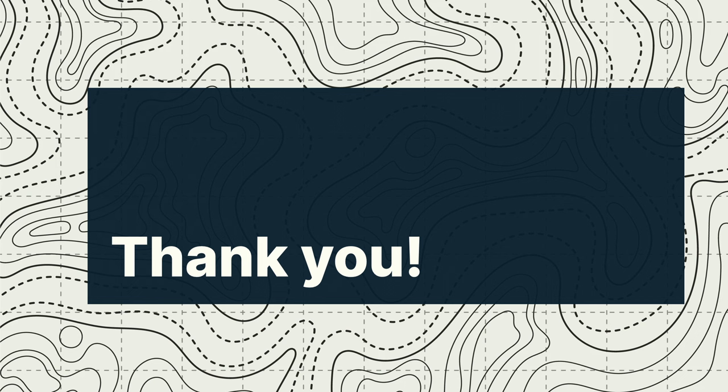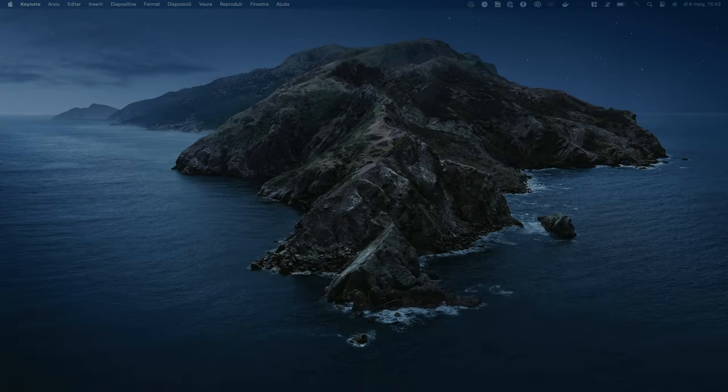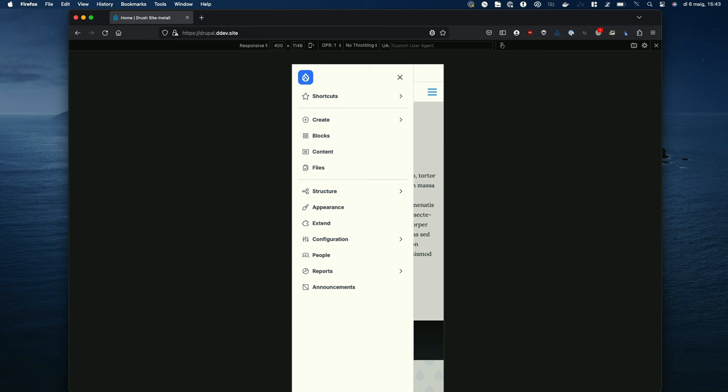Question: what does it look like on mobile? Excellent question. How does it look in mobile? So it goes in. One second, I need to get there.